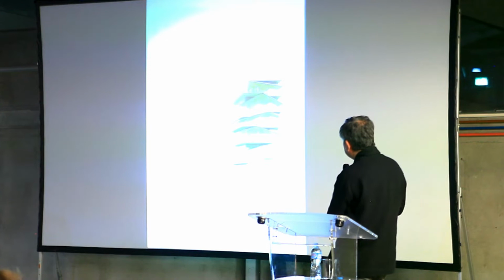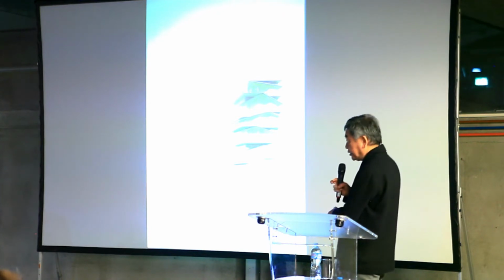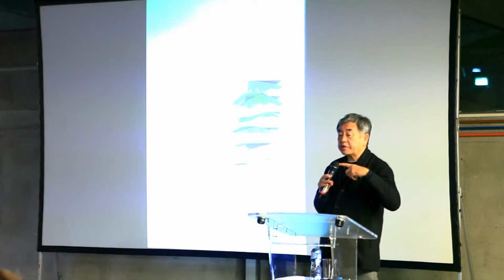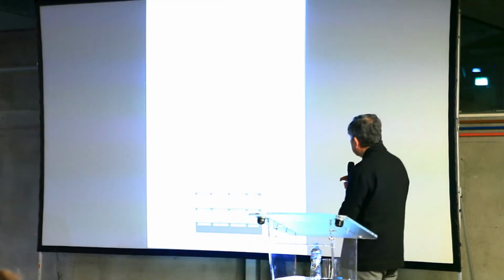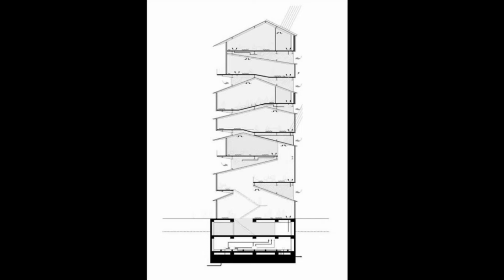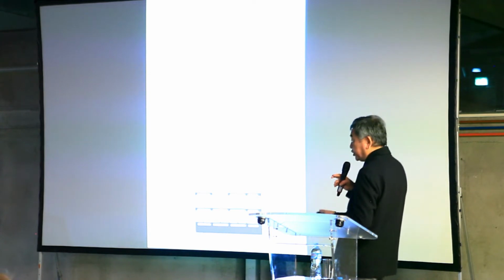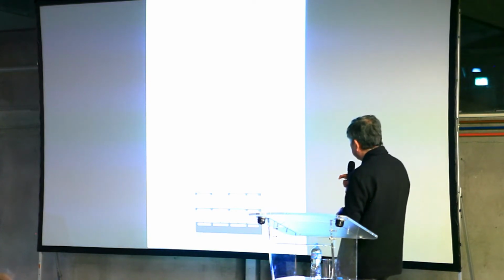It is a 40 meter high building, but each space is like a one-story wooden house. This is a section, and section-wise, it is very well thought out as engineering. The space between roof and floors is used for machines and air conditioning, and we can maximize the usable height of the building.